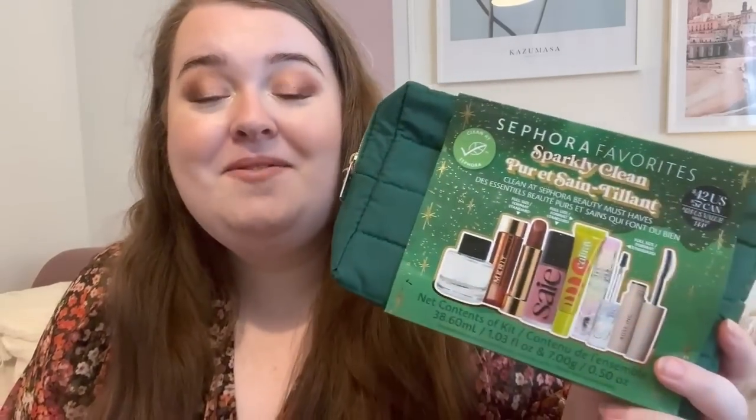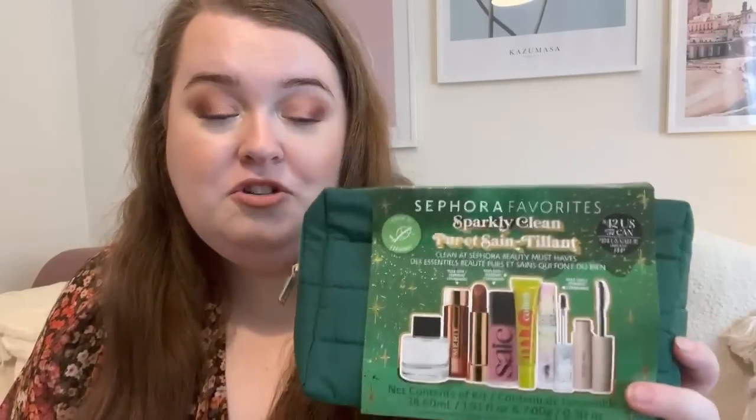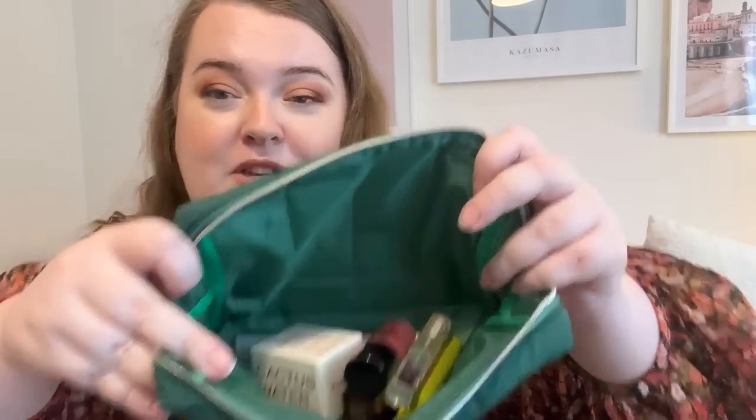This was the one I was most excited for because a lot of these clean brands are also some of the most kind of like up and coming and popular brands. So this was $42 US and has a value of $142, and literally everything in here is something I have wanted to try. I don't have any of these products, so yeah, it does all come though like unwrapped, so just bear that in mind if you wanted to gift each item. It doesn't come with the packaging.